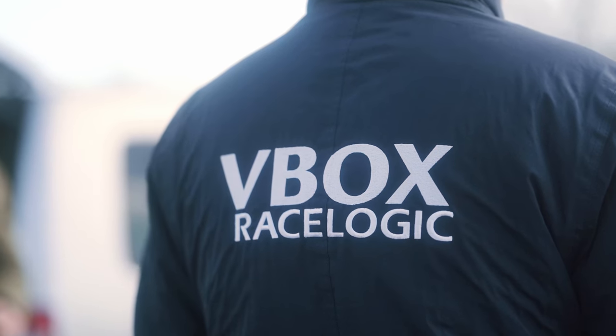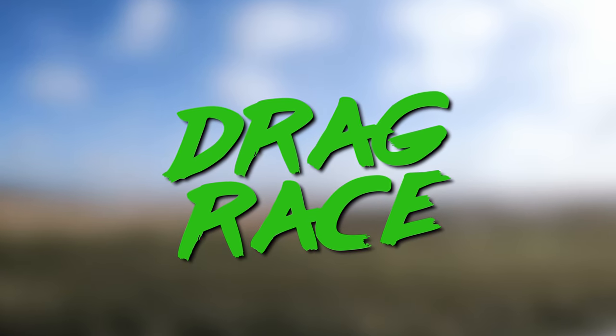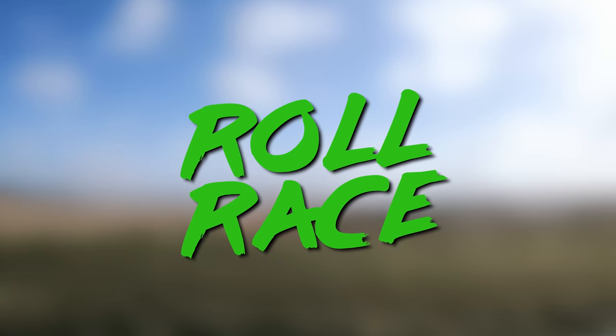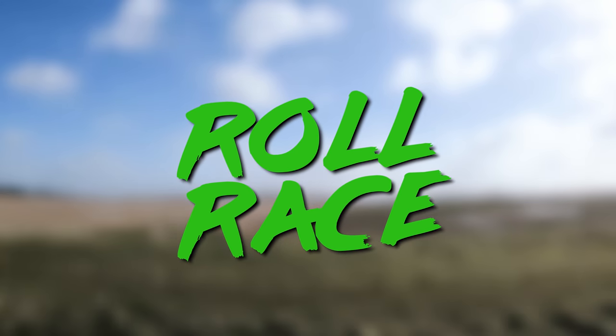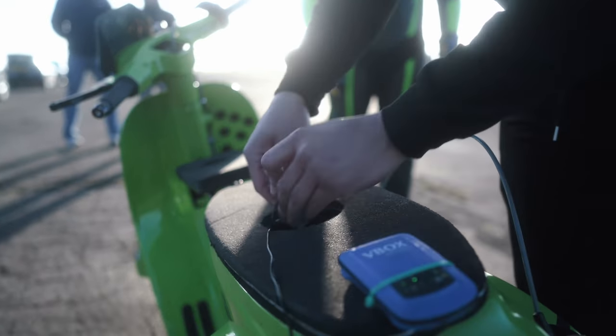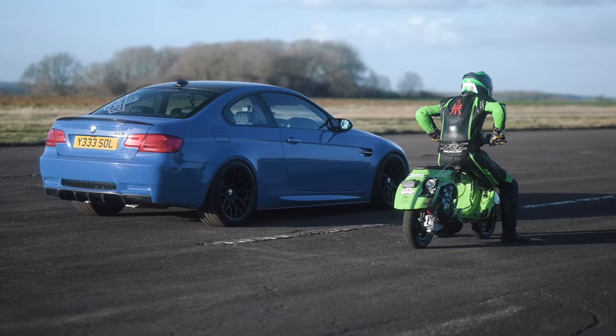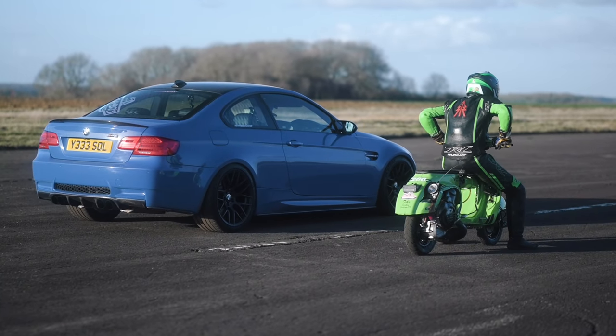And in partnership with RACELOGIC, today we're going to be switching up the format a little. So first up, it's a quarter mile drag race, and after that, we're going to line both lads up for a quarter mile roll race. Both races will be best out of three, and both 0-60 and quarter mile times will be recorded to see just how quick these guys can actually go. Let's get over and get to know the vehicles and their owners a little better.